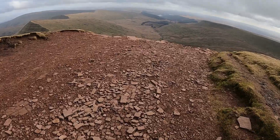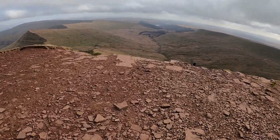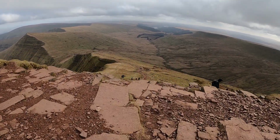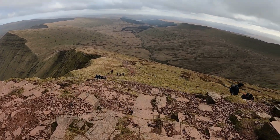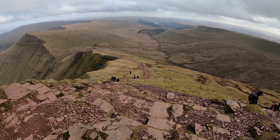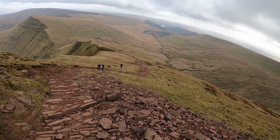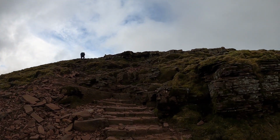Right, we're coming off Pen y Fan now. This is our route down. Oh, it looks a bit steep. Oh, blimey, it looks very steep. Holy shish kebabs, it's very steep. Yes, that's probably the best route there. So just come down that. Quite rocky and craggy.